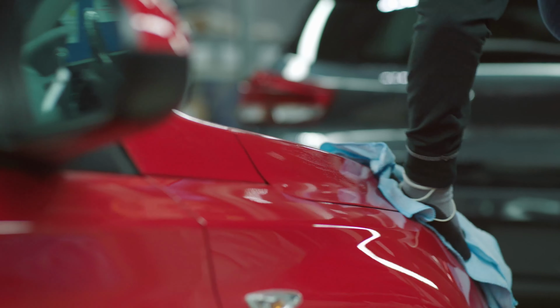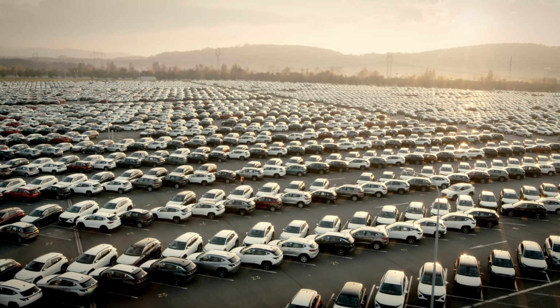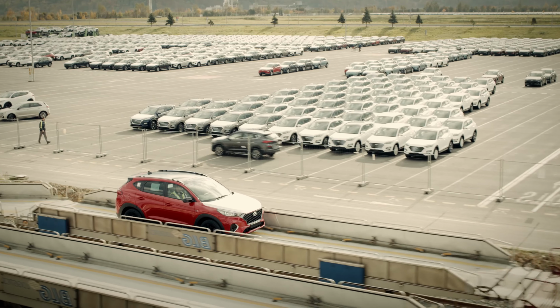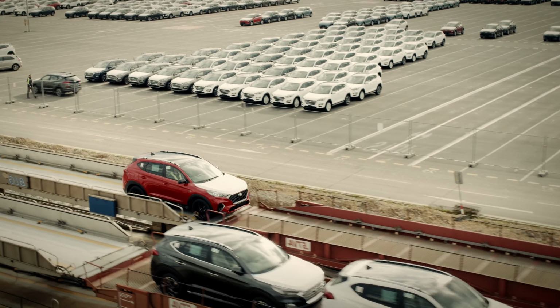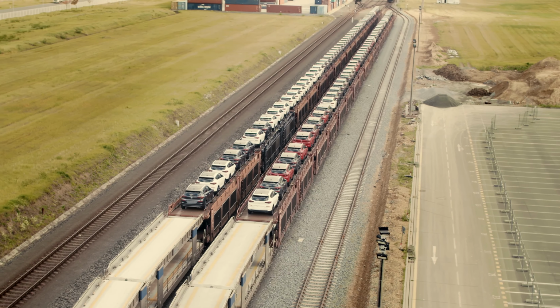We give it a proper cleanup for the last time and send it on to its next journey, for which it awaits here, at the gigantic parking lots of our plant. The manufacturing process of a new car ends here. It has come a long way and it went through dozens of thorough checkups.